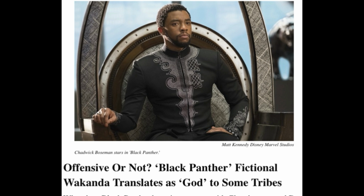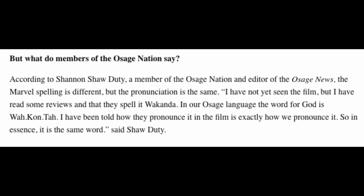Offensive or not, Black Panther's fictional Wakanda translates as God to some tribes. But what do the members of the Osage Nation say regarding this? According to Shannon Shaw Duty, a member of the Osage Nation and editor of the Osage News, the Marvel spelling is different, but the pronunciation is the same. "I have not yet seen the film, but I have read some reviews in that they spell it Wakanda. In our Osage language, the word for God is Wakonda. I have been told how they pronounce it in the film is exactly how we pronounce it. So in essence, it is the same word," said Shannon Duty.